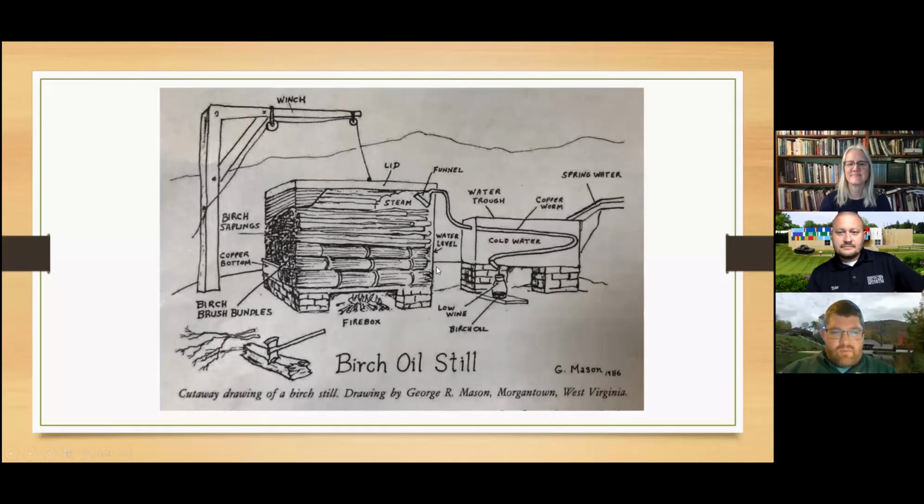And then the box would be loaded with birch, mainly cuttings, branches, and saplings are preferable because the oil is in the bark, not the wood. So you want more bark per wood ratio. You get that with the smaller cuttings and saplings. Once that heats up, the steam with the oil in it then gets filtered through the condensing coils in fresh cold water and comes out at the end, and usually is collected in a jar.